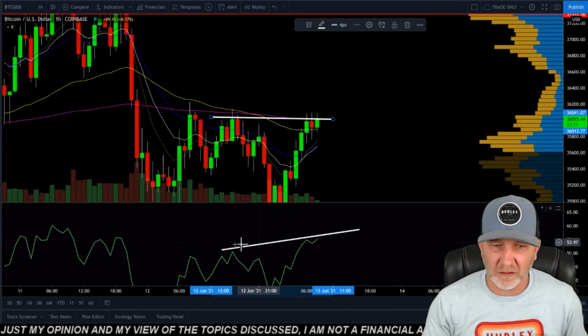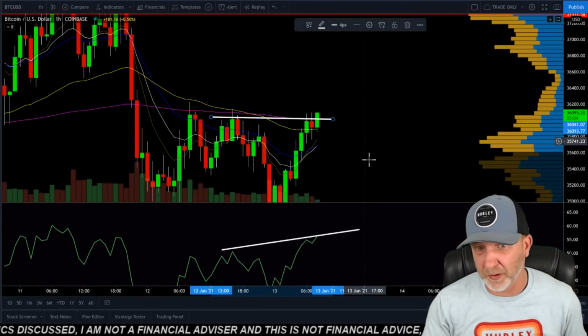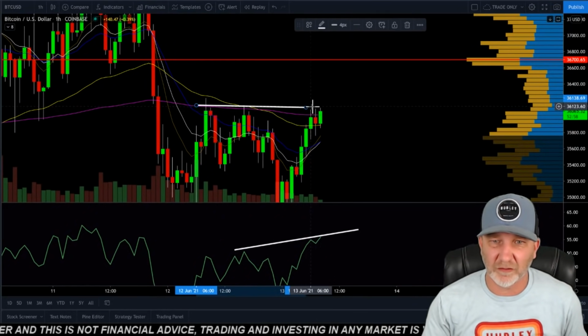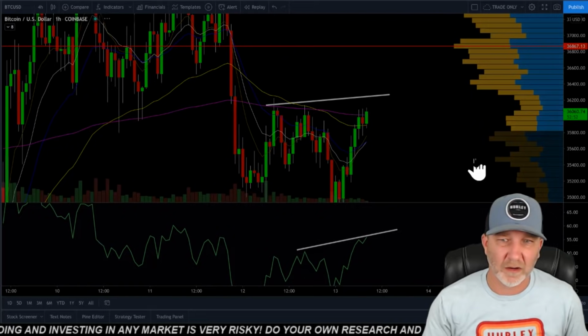So on the RSI, we're getting higher highs, lower highs in the price action as bearish divergence. We are getting a low pump here. We'll see what happens. But regardless, even if we look at this high over here, we could get up to this area and still be in bearish divergence. I do want to take a look at the 4 hour.